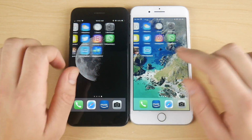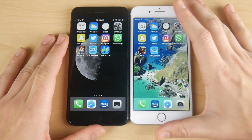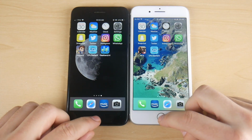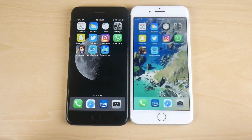Now, I've been really trying to choke up the 7 Plus since last night. I actually have my SIM card in here because I wanted to test whether this phone has actually slowed down. And I'm gonna be honest with you, I haven't seen any slowdown at all. But you guys want to see if the speed differences are apparent here, so let's go ahead and begin with calendar.